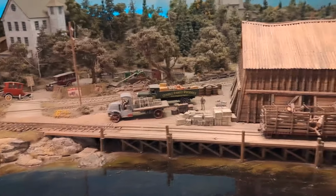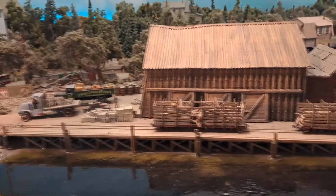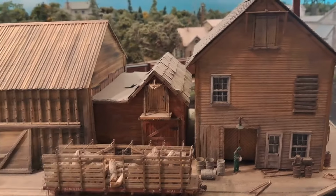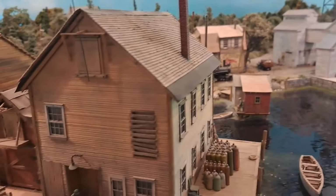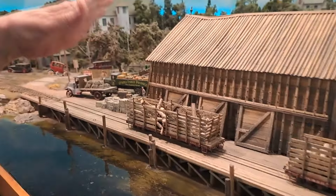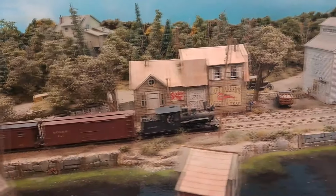I knew there'd be a lot, but this is all scratch built. Everything here is scratch built. I love this. It's one of my favorites. I like anything that looks old like that. Yep, I love this. This is what I love. The way it's Lincoln. Yeah, it looks old.